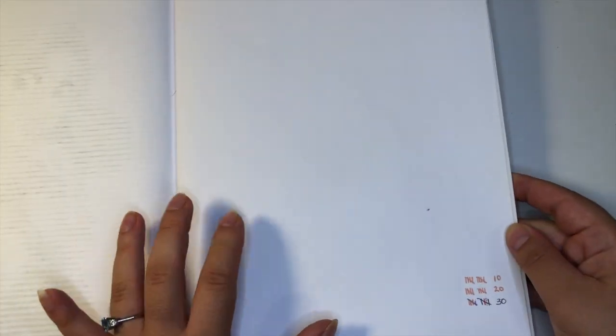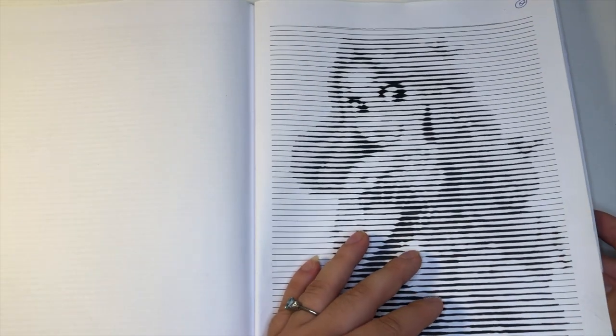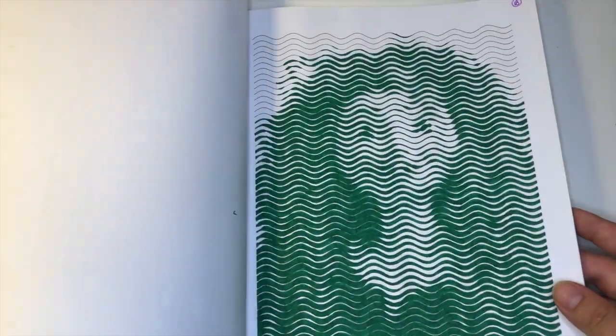Okay, so I've done 30 pages in here, and there's a total of 52. So I'm definitely more than halfway done. So I have 22 pages left to go, but it's a fabulous book.